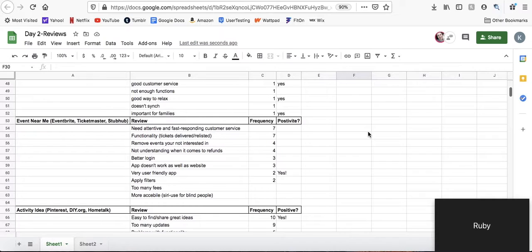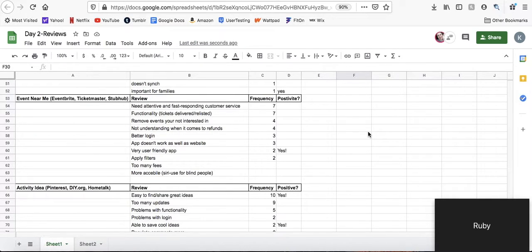Yeah, I saw a lot of those kind of things too. So for the third category, I did "event near me" because we are trying to suggest events that would meet those needs that you have. And I went across a variety of apps. So I thought of Eventbrite, Ticketmaster, StubHub, those kind of things. And for me, the one that I saw the most was needing better customer service. A lot of people were saying they weren't responding fast enough or they wouldn't respond at all. And so that's very important.